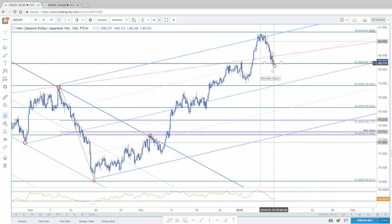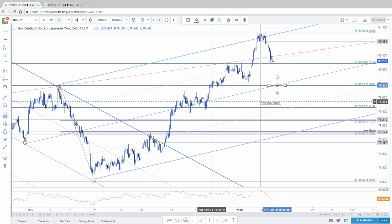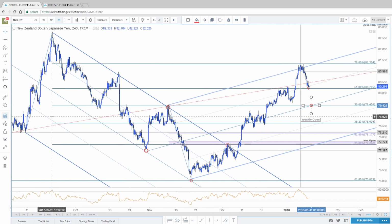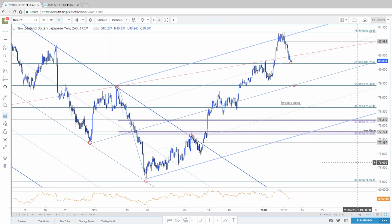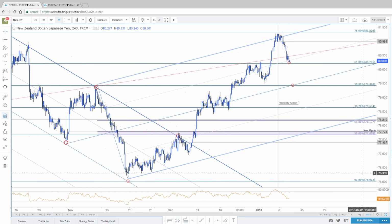Next downside, obviously, is a straight shot, basically 79.40. Basic median line support, which hasn't been that clean, but former swing highs, 50% retrace of the range. That'd be pretty good. Does that help on Kiwi yen?